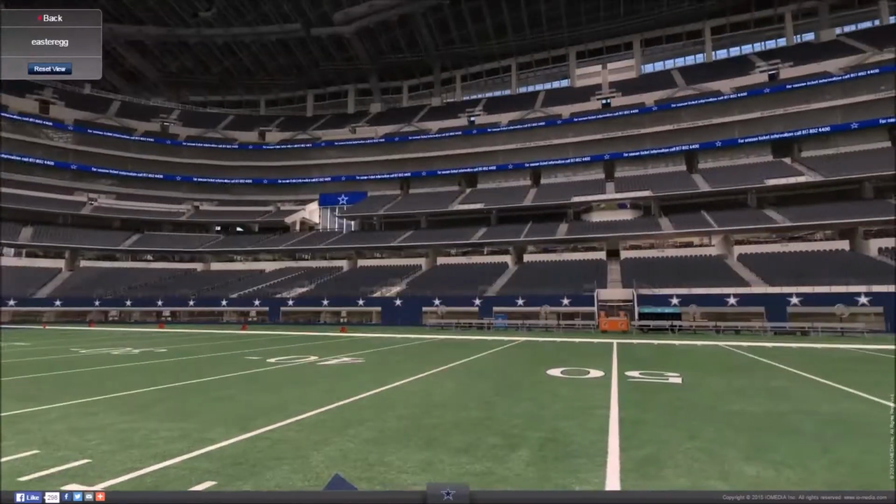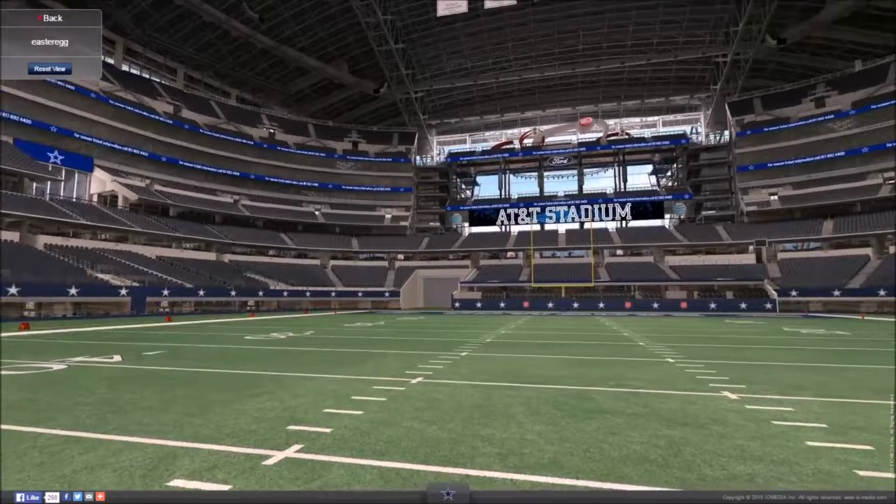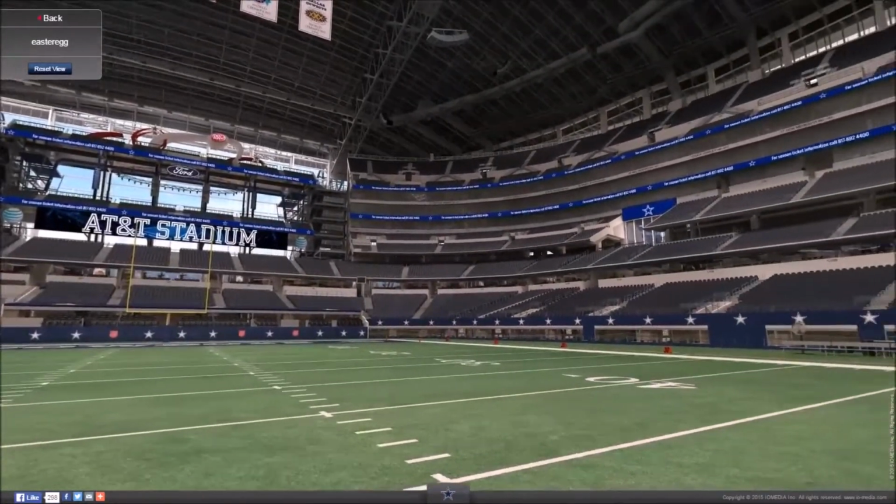I can tell you also that this stadium is going to host WrestleMania 32, where The Undertaker, if you're a wrestling fan, everybody knows about The Undertaker, is hotly expected to retire.